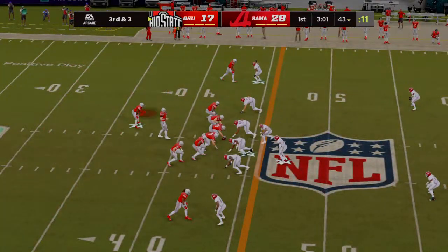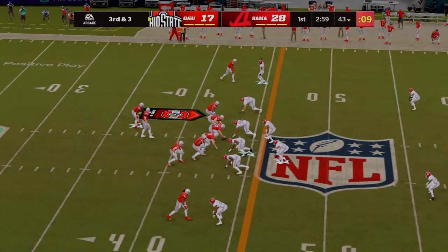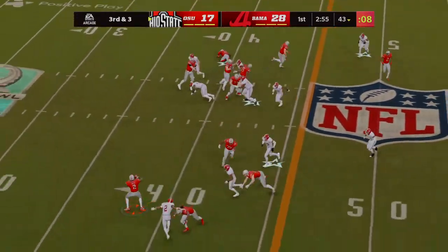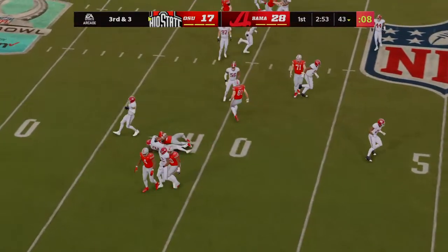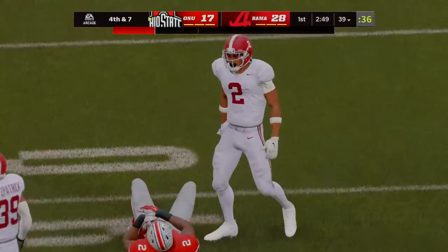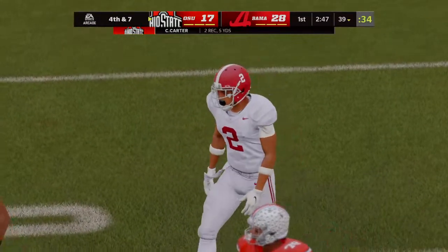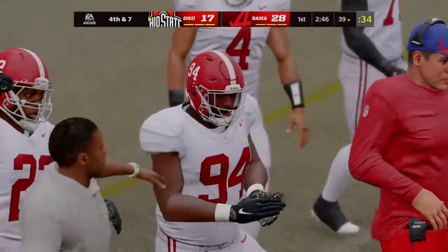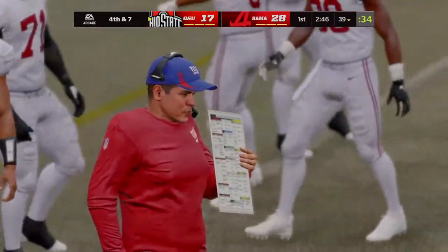Coverage unit out there thinking pass on 3rd and 3. Back to throw. Howard. That's complete to his running back, Carter. And the play goes nowhere. Losing yardage back near the 40 at the 39. It'll be a loss of 4 yards on the play. And that's going to make it 4th down.